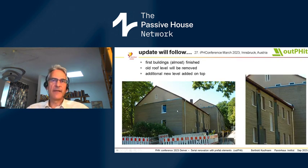Well, here you see the already installed facade elements on some of the buildings in the construction site in Germany. The roof level is still there. It will be removed later, and an additional roof level will be added, so an additional apartment, which will then be absolutely free of thermal bridges, as it is new build. Then they have a very high performing building ready for use for many further years.